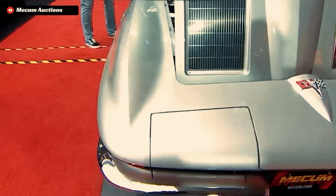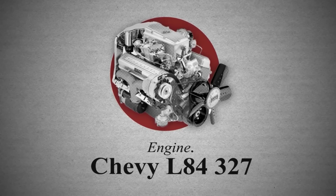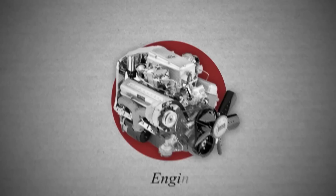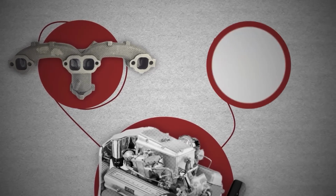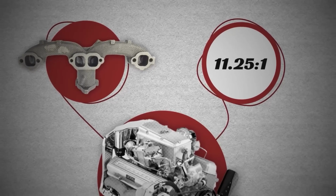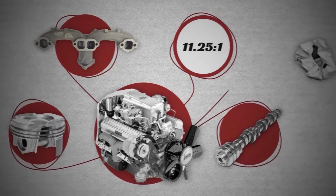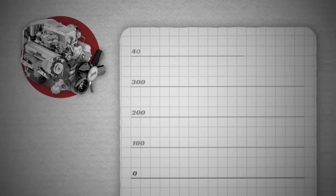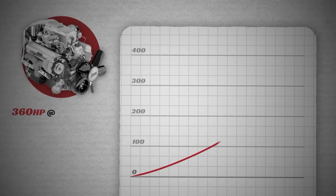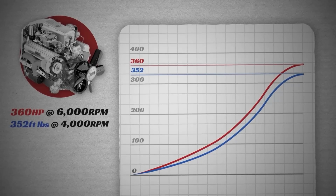And speaking of options, under the hood of this special order Z06 Corvette, there was only one option available, a Rochester fuel-injected L84 327 cubic inch small block Chevy V8, which included factory manifolds as a requirement for the SCCA production classes. This hopped-up 327 also featured an 11.25:1 compression ratio with forged aluminum pistons and a solid lifter cam that was paired with the famous Camel Hump 461 Fuelie heads. This combination was the highest output 327 in the engine's inaugural year, with 360 horsepower at 6,000 RPM and 352 foot-pounds of torque at 4,000 RPM.